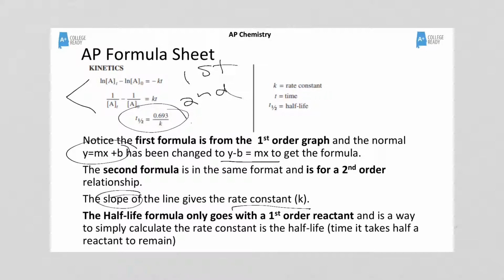So like if I started with 100 grams of something and it went through a time period of its half-life, at the end of that I'd have 50 grams left. If it went through that same time period again, I'd have 25 grams left, then 12.5, and so on. Only for first order reactants.